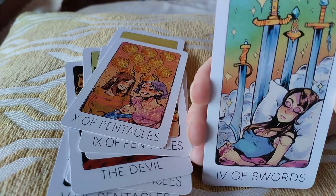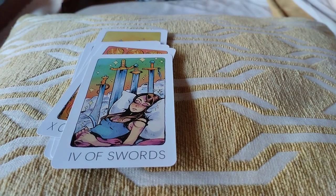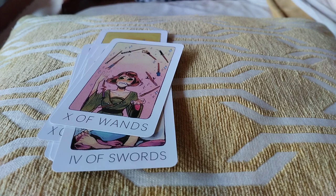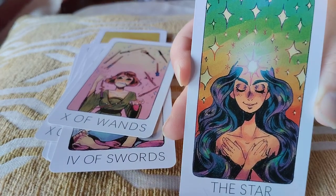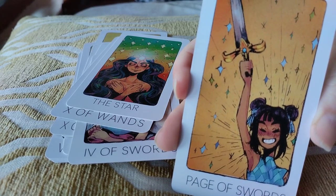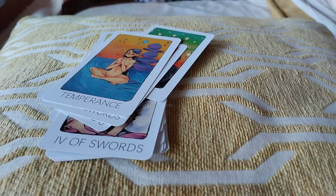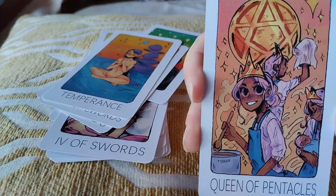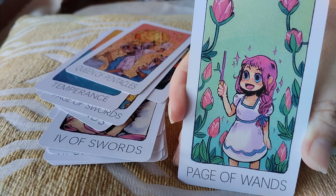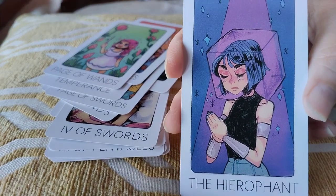Four of Swords. Ten of Wands. The Star. Page of Swords. Temperance. Queen of Pentacles. Page of Wands. So cute. The Hierophant. This one's so unusual.